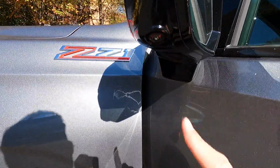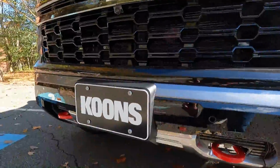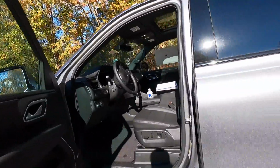But before we move into the interior, you got your blind spot monitoring right there, as well as a camera right here and a camera right here, followed by your front parking sensors. You also have rear parking sensors as well as a rear view camera. But move into the interior here real quick.